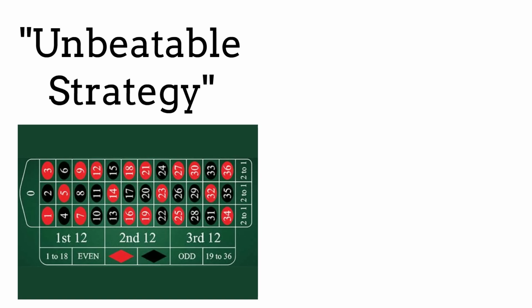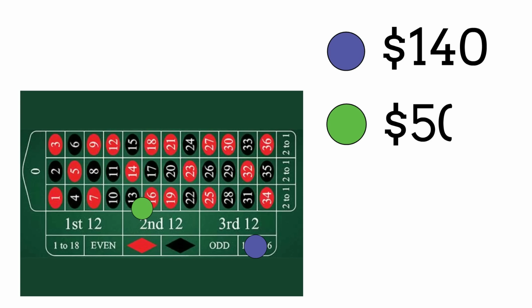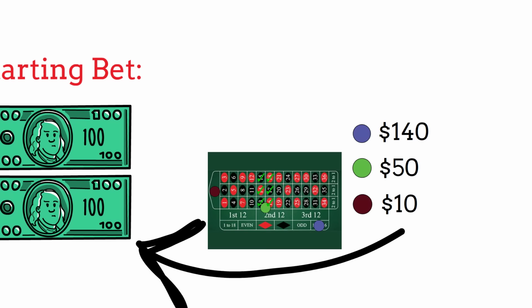The strategy is designed to work with a starting bet of $200. You will need to place a $140 bet on high numbers, that's from 19 to 36, $50 on the six line bet, that covers 13, 14, 15, 16, 17, and 18, and a $10 bet on the number zero. $140 plus $50 plus $10 equals $200.